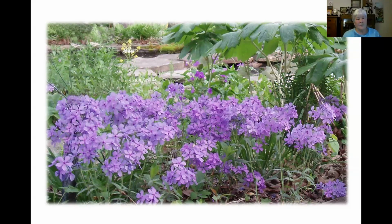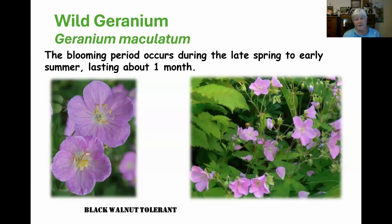Wild geranium is one that here at the nursery, we have a devil of a time keeping it in stock. Seems like a lot of people understand what a great plant this is. It has also about a 1-month blooming period, absolutely beautiful flowers. And the nice thing about wild geranium is it can take sun as well as shade. So it's a really versatile plant to put just about any place where you want a pop of color. Here in Ohio, you find wild geranium out in the prairies, but you also find it in the woods. And it's another great plant that's black walnut tolerant.